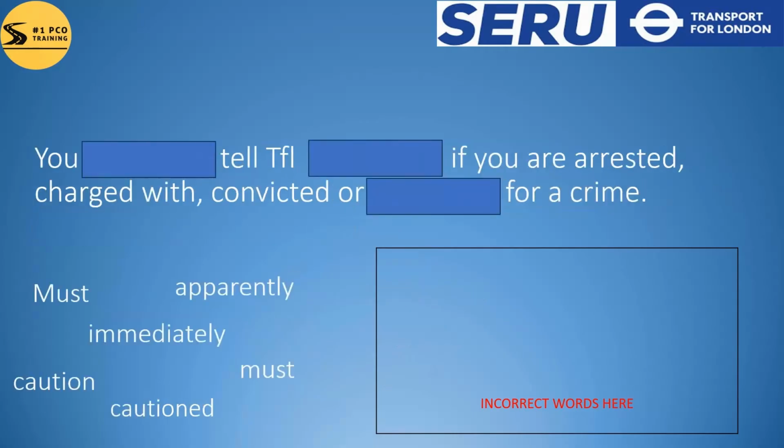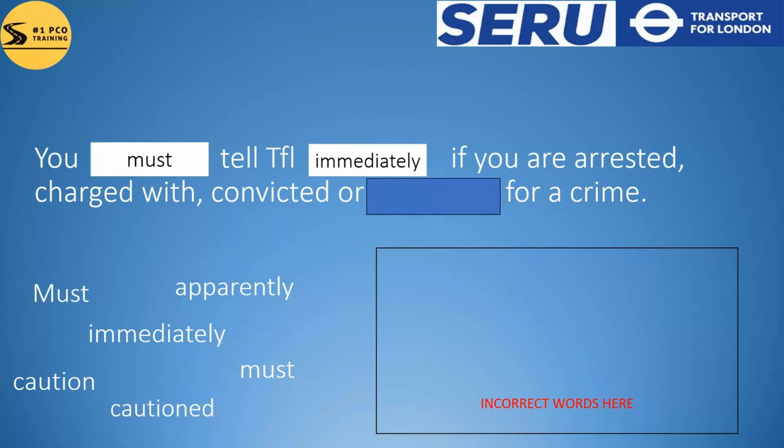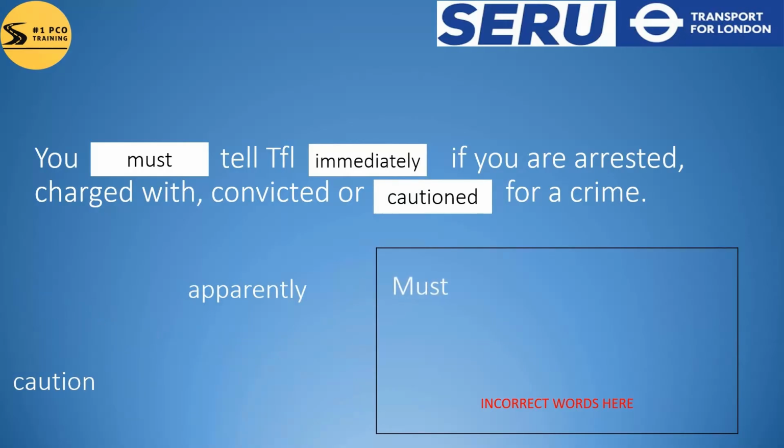Don't forget. Okay, you tell TfL. So you must, which must is it? Remember, lowercase, because you cannot have a capital letter in the middle of a sentence. This one is simple. So you must tell TfL, apparently, if you are arrested, or is it immediately? This one should be simple, immediately, right? So you must tell TfL immediately if you are arrested, charged with, convicted, or cautioned for a crime, not caution for a crime. Okay, so incorrect words into the box.